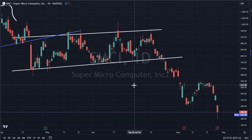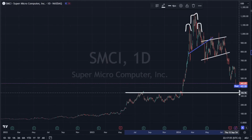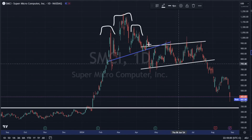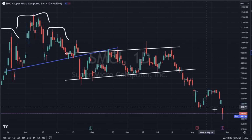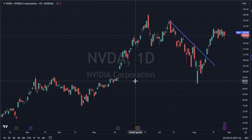SMCI going lower today, down 19%. Looks like we've got support down here at about $336. Still doesn't look all that great, and I wouldn't jump in front of that train. It is a hammer candlestick, and we'll see what the bounce looks like, but it could just roll back over again. Nvidia down 2%.